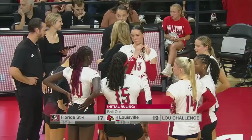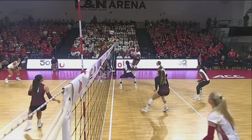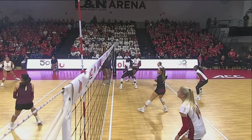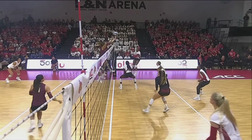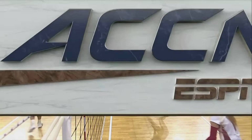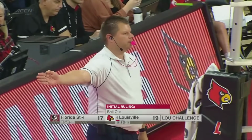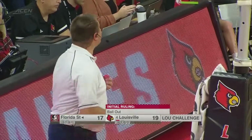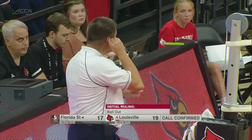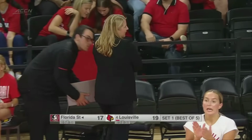Important sequence early on in this match. Again, Florida State, we mentioned, they've gone the distance a bunch this year. And you would think if they're going to be able to pull off this upset today over Florida, it would be a long-distance affair. So who wins this first set, might go without saying, is paramount. And the call remains. In fact, it's confirmed, to the frustration of DBK.